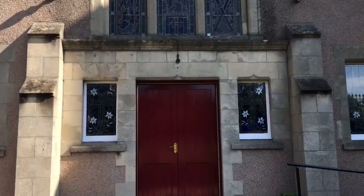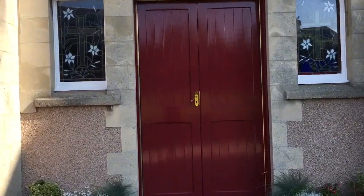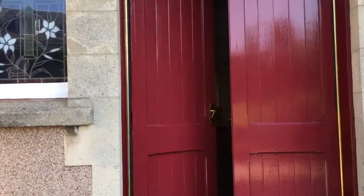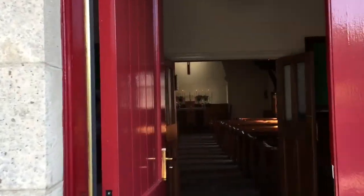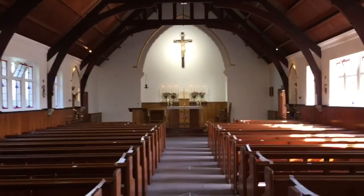Please come inside for a short tour of our church, find out about what is important in the Catholic Church and the history of our church and faith in Queensferry. Our tour starts in the nave of the church.